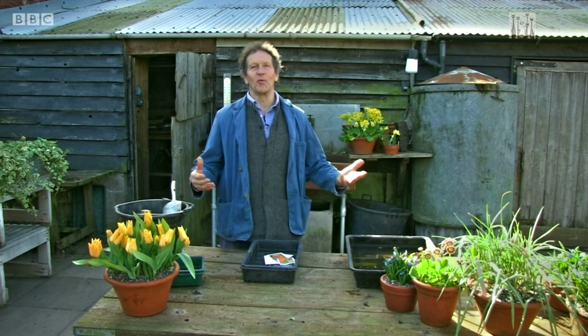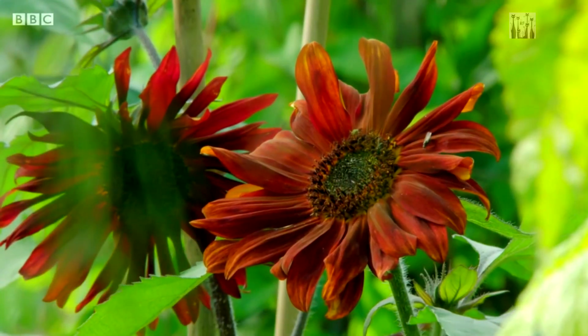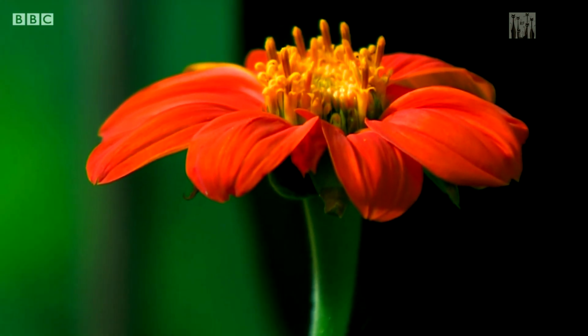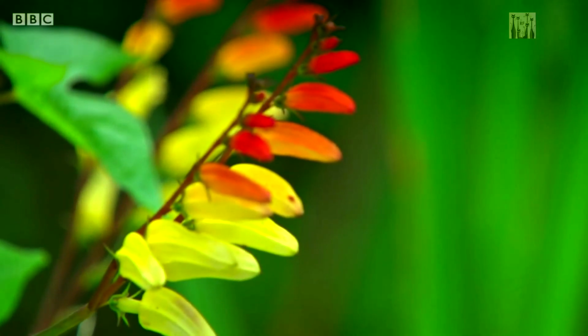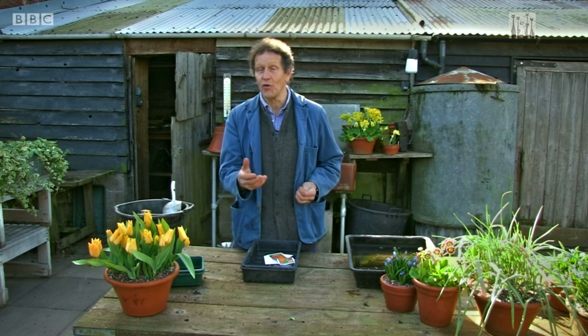Now this summer, we all want colour, we want life, we want positivity. And a really good way of doing that is to sow some tender annuals now, and they will be ready to plant out sometime in June, and flower from July right through to the first frosts. And I know getting hold of seed is getting increasingly difficult because people can't get to garden centres, and online sometimes they're very busy. So don't be frightened of using up old seed if you've got any.